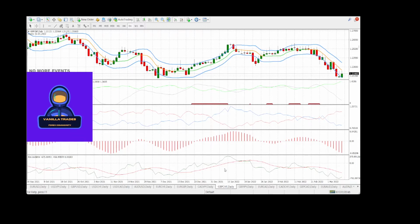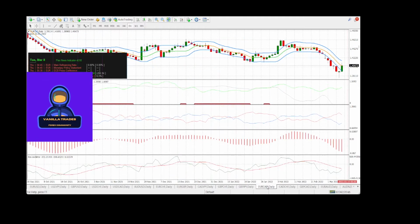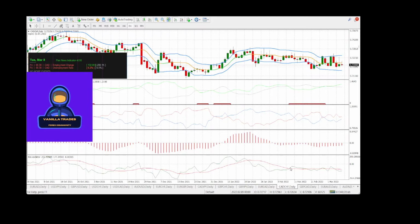And now we have GBP CHF. So let's take a look here. So it looks like Vortex C1 is not giving us the entry signal, so we're going to be moving on from there. We're already in the GBP JPY trade. Euro CAD, so we had another Euro pair. CAD CHF. Okay, so here we don't have a news event coming up till Friday, but we aren't getting the confirmation for our C1 or Vortex indicator, so this is not going to be a trade, so we can just keep going.